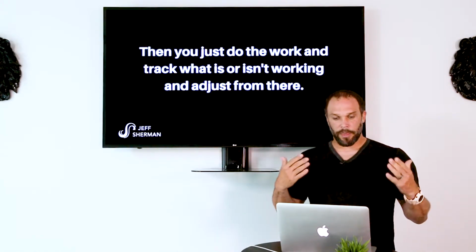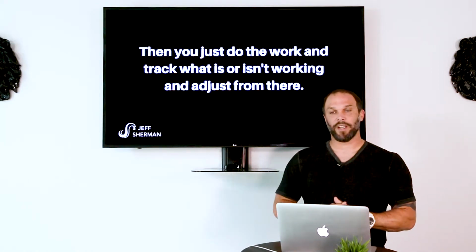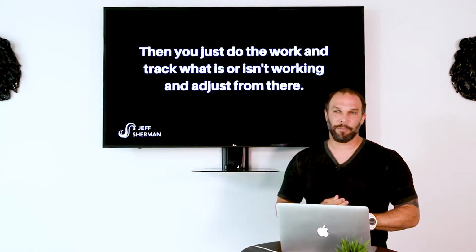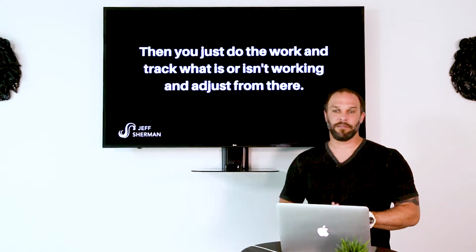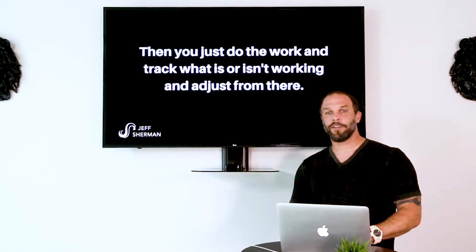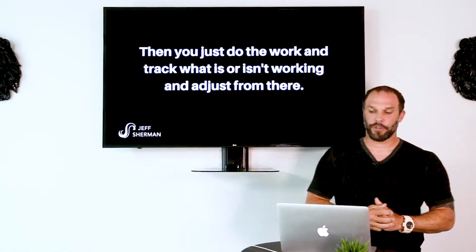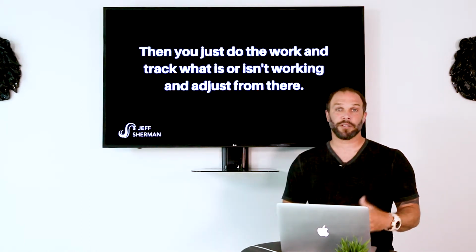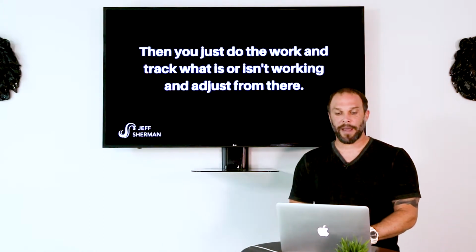So then after that, it's the easy part. You just have to do the work and then track what is or isn't working and then adjust from there. Because if you can't find a way on paper to make it, you're never going to make it there, because nothing ever goes as planned. You could probably account for maybe 25 to 35% of what you can map out on paper to actually happen in reality, because some things are going to work, some things aren't going to work. So you need to be able to pivot and adjust as fast as possible and get back on track.